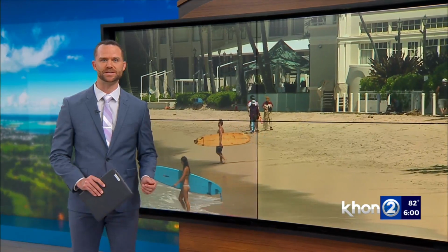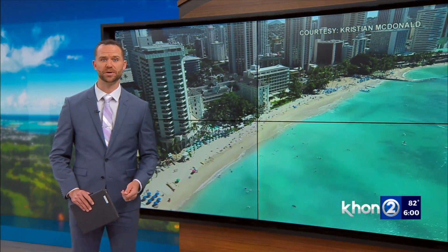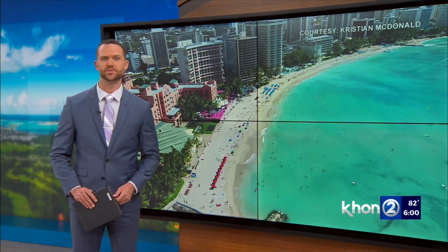Some interesting findings out of new studies at Hawaii's most iconic beach. According to the University of Hawaii at Manoa, Waikiki is actually growing from south swells. That's contrary to the enormous swells that pound and erode the North Shore.